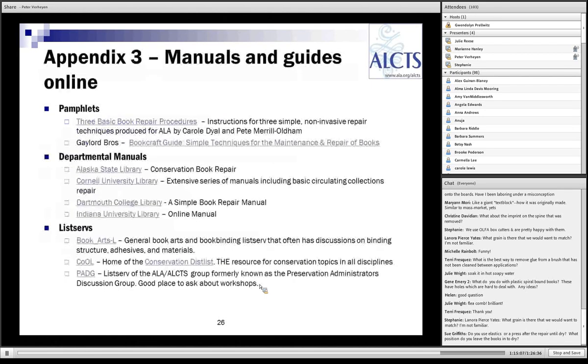There's also, even in this digital age, a lot of stuff that exists in print. The Three Basic Book Repair Procedures was a pamphlet that was produced by ALA. I referenced that earlier. It was produced by Carolyn Dial and Pete Merrill Oldham. And we put that online way back. That shows hinge tightening, some tip-ins, things like that.